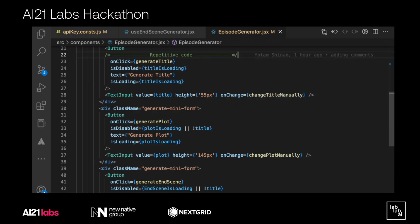Another thing that happens here is that I didn't follow the first rule of code, which is DRY. DRY is an acronym for don't repeat yourself. And as you can see here, I'm repeating myself constantly. Instead of using, in this case, I'm showing you an example of React.js code, but everything that I'm saying here is true for any other programming language.